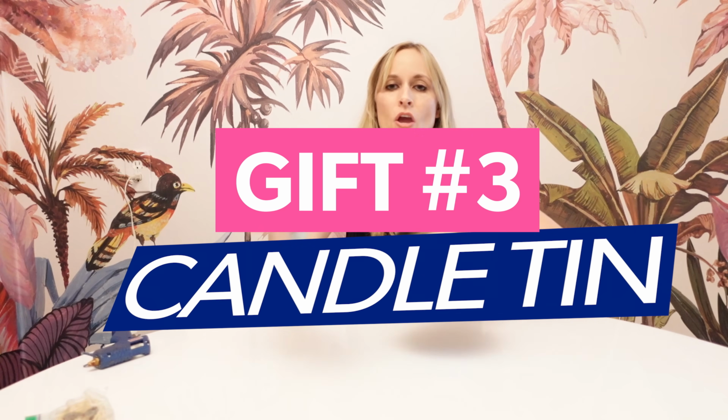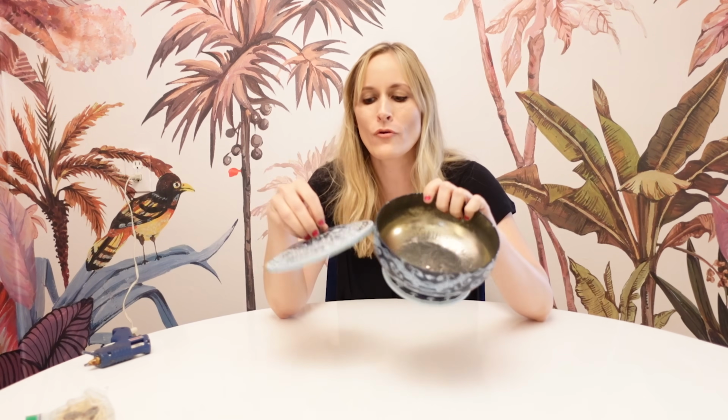All right, friends, and lastly, we are going to repurpose this beautiful, gorgeous, stunning vintage tin into a really cute, fancy candle. Now, originally, I'm really into giant candles right now. That can be a really large vessel or really long with multiple wicks. So I had actually been looking for a deep serving tray at multiple thrift stores, couldn't find it, but honestly, this is such a find, such a vibe.